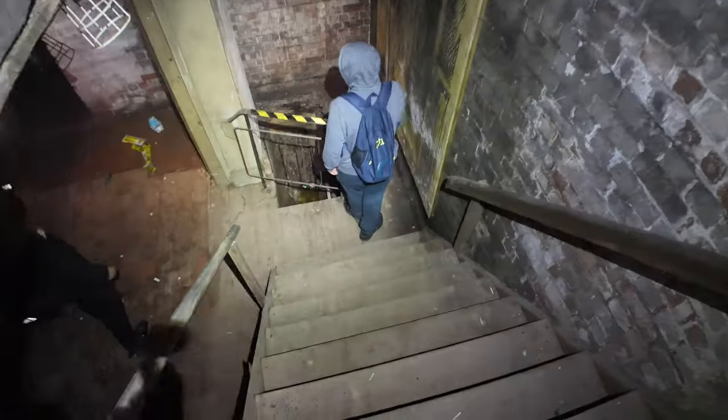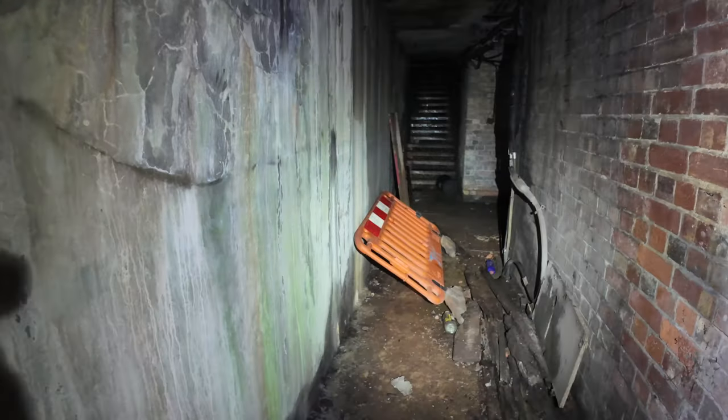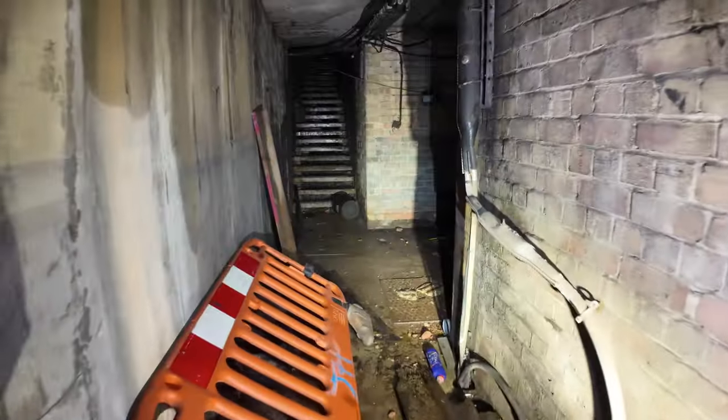Mental. Oh god, I nearly fell in. These steps are quite shallow. Yeah. This is mental. But you got pictures here, haven't you? Yeah, see a picture of the top. Got the shadow of the camera, look. I've wanted to come here for years.